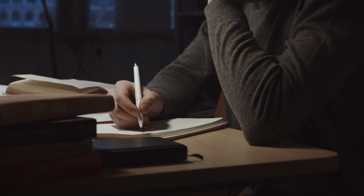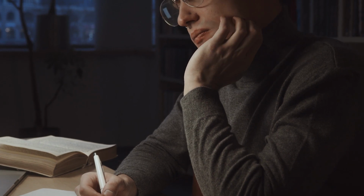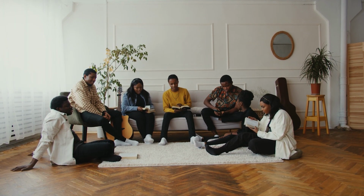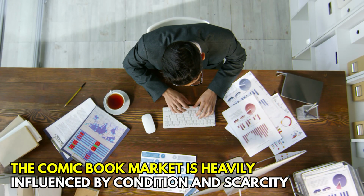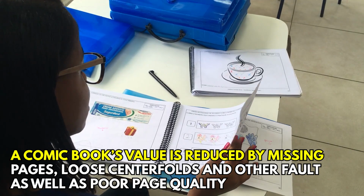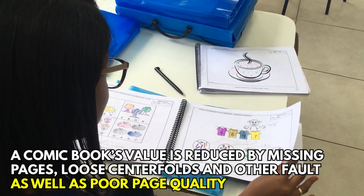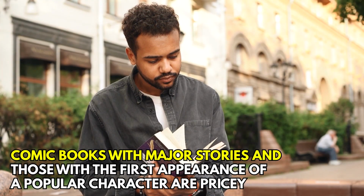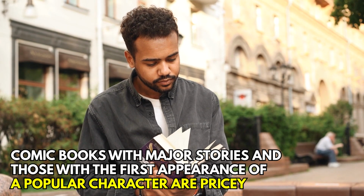What makes comic books such a good investment? Previously, children would read comic books and either throw them away or share them with a friend. Only a handful of people made it. With the passage of time, people began to place a monetary value on comics. The comic book market is heavily influenced by condition and scarcity. A comic book's value is reduced by missing pages, loose centerfolds, and other faults, as well as poor page quality. Comic books with major stories and those with the first appearance of a popular character are pricey.